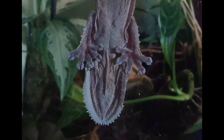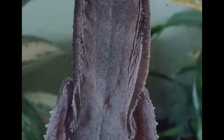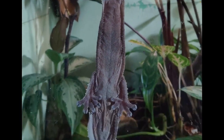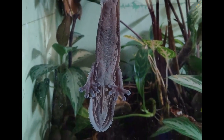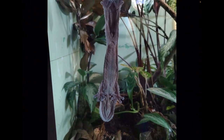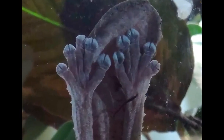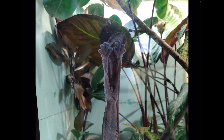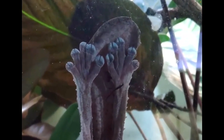Look at his little feet. Damn, I even captured all of his little texture. Feet pics. Uh-oh, feet pics. It actually kind of looks like a mammal's paw.